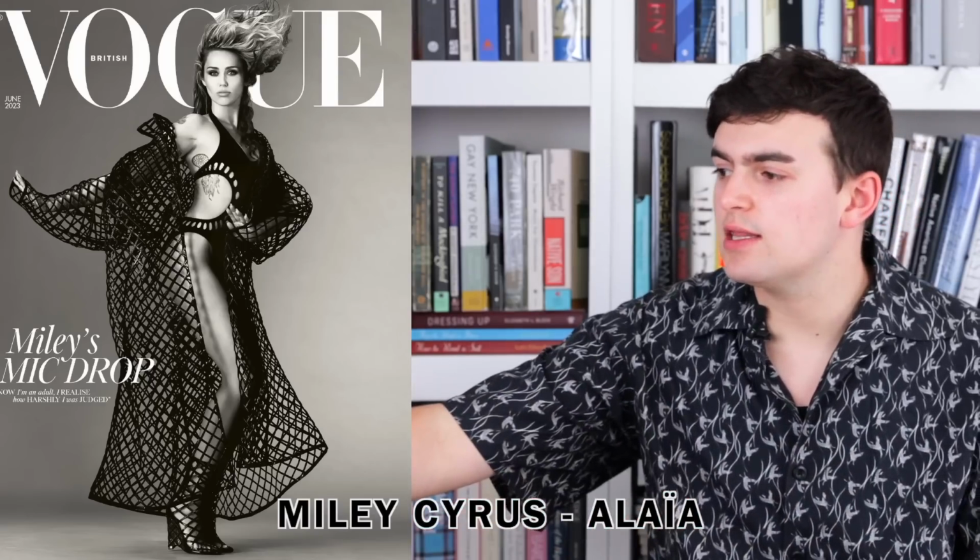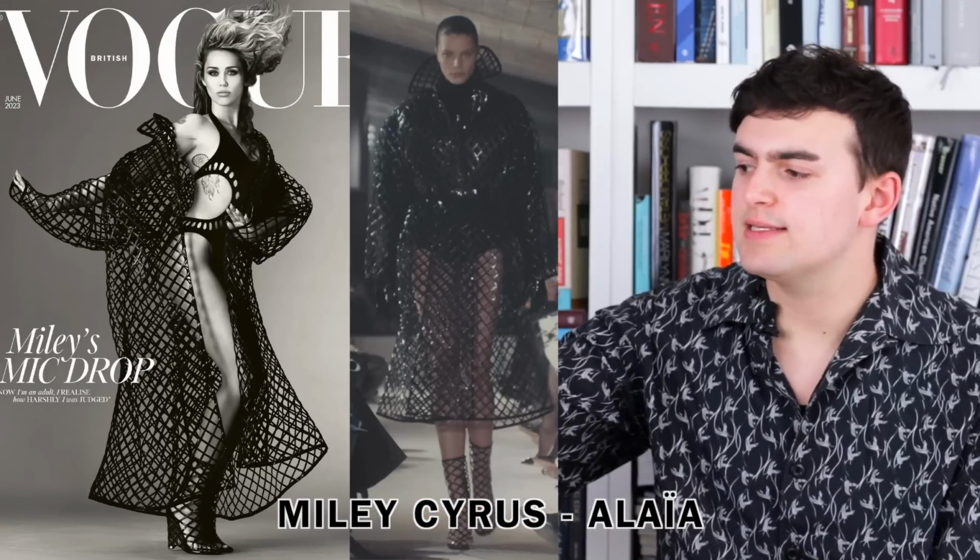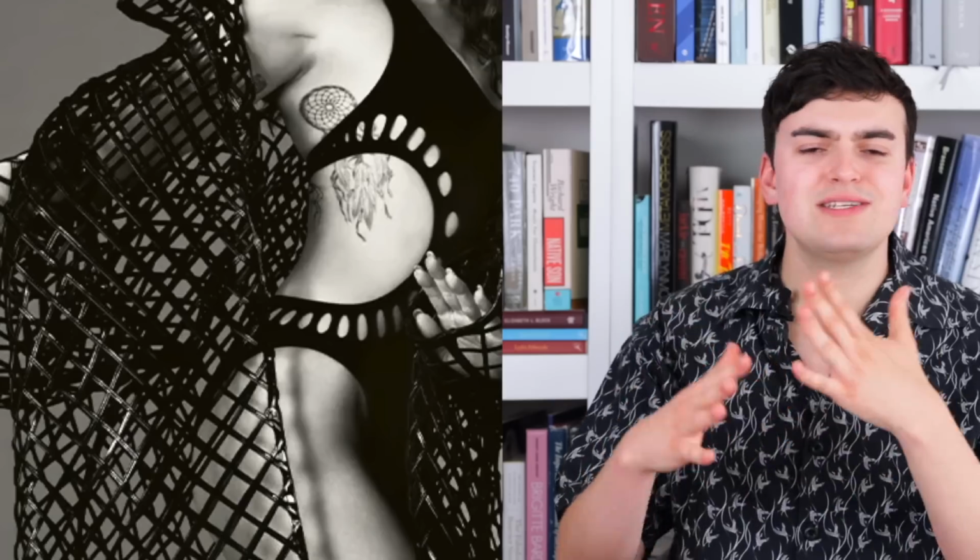Next up, we have Miley Cyrus on the cover of British Vogue, and she is wearing Alaïa. This is from the fall 2023 collection. It is a trellis raincoat, and I'm pretty positive that there is no plastic in between, so this trench coat, raincoat, is pretty much made up of these pieces of leather, black leather or black patent leather that are put together in this trellis motif. I really love it. I think it's a really interesting sort of texture and textile. It's placed over top of what is essentially a halter neck bathing suit with a lot of cutouts. I believe it's also Alaïa. And then the boots are matching, which I really love.